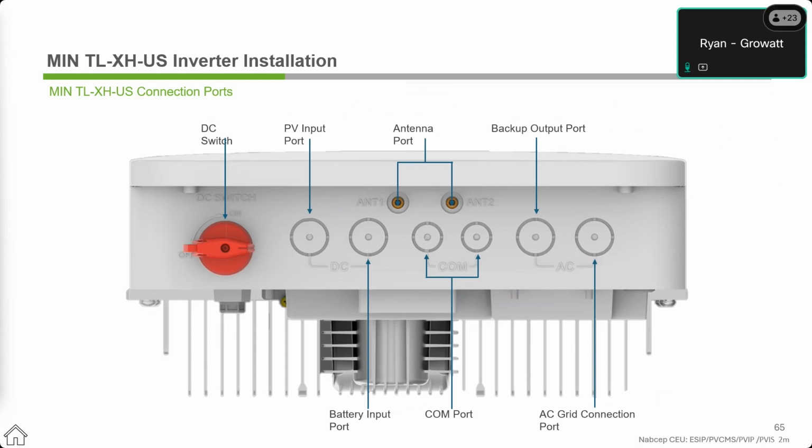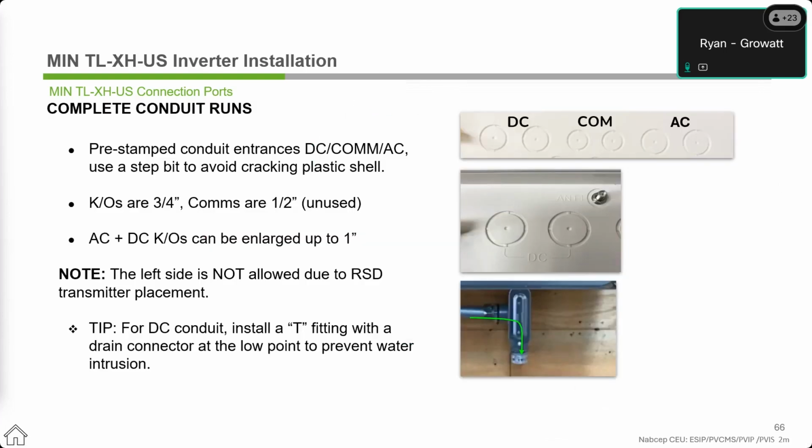That said, this is an actual photo of the bottom of the inverter, again, just highlighting some of the key ports and terminals. When you're mounting the system, you will notice again the DC, COM, and AC outlets. They are pre-templated to 3/4 of an inch. For the AC and DC knockouts, though, you can actually oversize them up to 1 inch, and that's not going to cause any issues with warranties or anything like that. It's just the sizing they happen to stamp it.